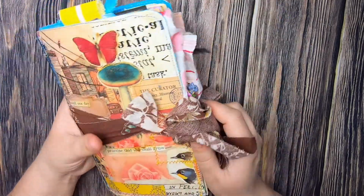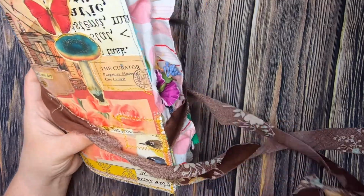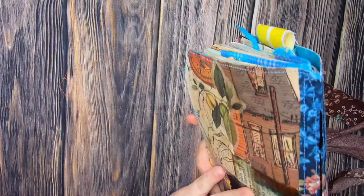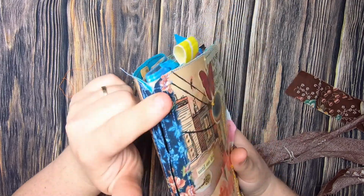So this one is tied closed with this vintage long brown fabric ribbon, and it is stitched right into the book. Also, this has a fabric seam that's been stitched. It is a 5-hole binding.